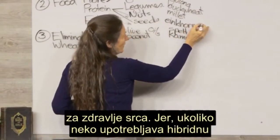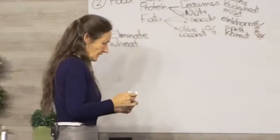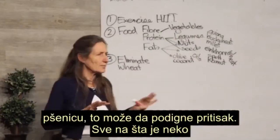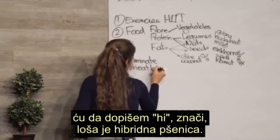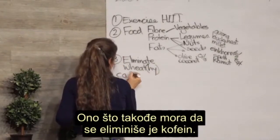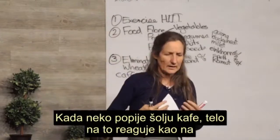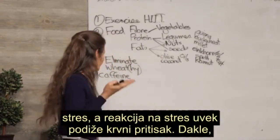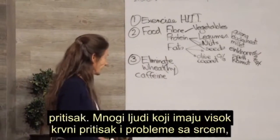Now the reason why I mention these now with heart health is because if a person takes the hybridized wheat, it can get the blood pressure up. When anything that the person has an allergy to, it affects the heart. So eliminate the wheat, and I'll put an HY here, that's the hybridized. Also, what must be eliminated is caffeine. You see, when a person has a cup of coffee, their body reacts with like a stress response, and that stress response always gets the blood pressure up. So there are two things that particularly can cause and contribute to high blood pressure.